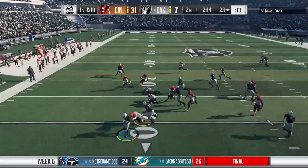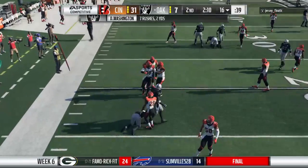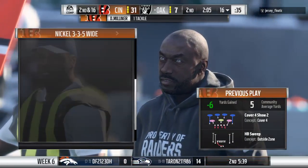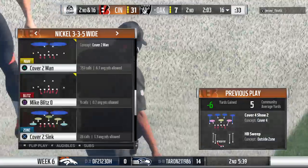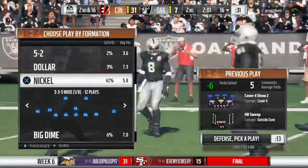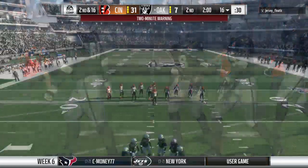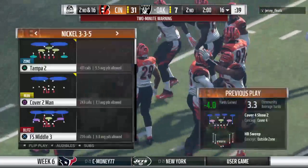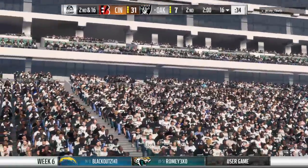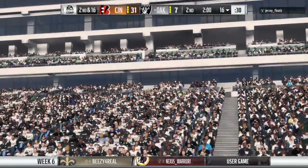They'll run it now out of the gun. Oh, and now he bowls him over. And they'll blow that one up back at the 16-yard line. He lost 6 there on the first down play. Two minutes to play here in the first half. We'll come back to Oakland after this.